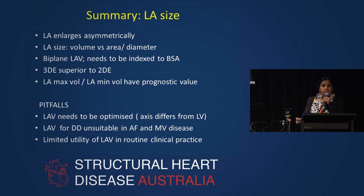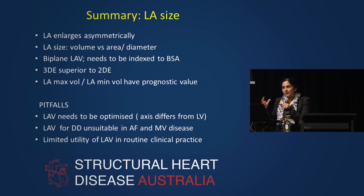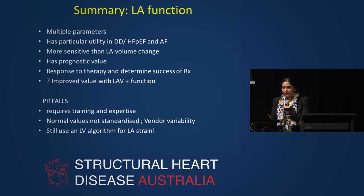Pitfalls of this measurement: you need to optimize your left atrial acquisition. When we use left atrial index volume to categorize diastolic dysfunction, we need to make sure they don't have AF or mitral valve disease. And really the utility, I think it's still underutilized in clinical practice in terms of getting a biplane left atrial volume.